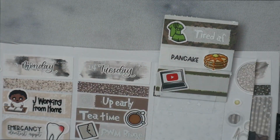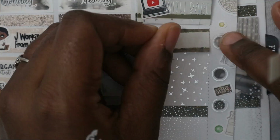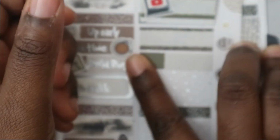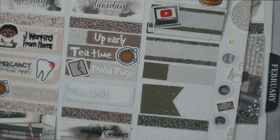Next, I had a plan with me binge. I used a Lina Designs planner and a script from my custom multi sheet. Then cuddled Malik, so I used a Make Plan sticker and a script from Make Plans also. And then we had him having some playtime with this glam planner sticker.